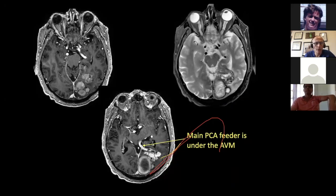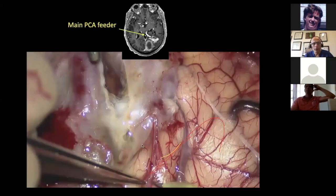And you see that giant varix start thrombosing, and if we didn't act, he was going to have more problems. And the problem here, also the AVM main feeder, the PCA feeder, will be under, and you'll be dealing with the partially thrombosed gigantic varix. And you can watch this in Neurosurgical Focus, actually.